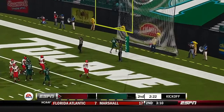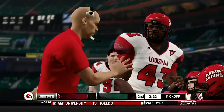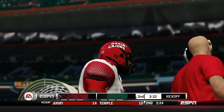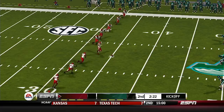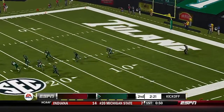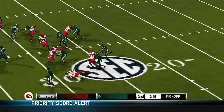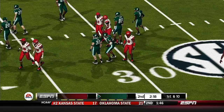He makes the PAT. A four-play, 69-yard drive. And the result, 7 points. So our score, 7-3. Looks like they're ready for the kick. He'll return it from the 6. Tackle at the 30-yard line.